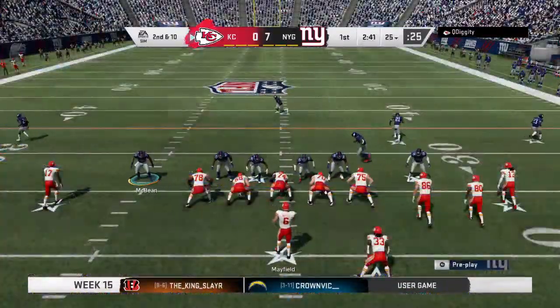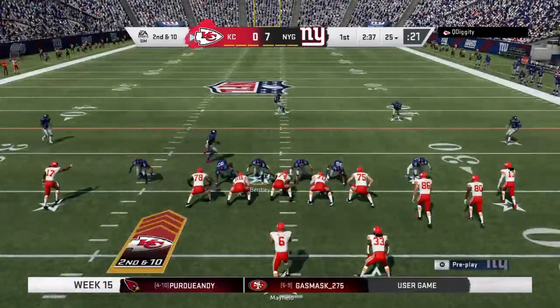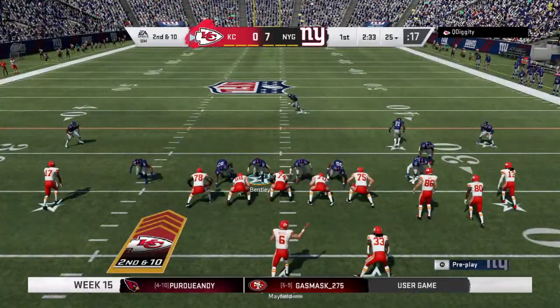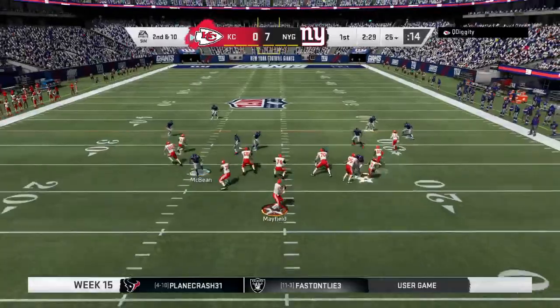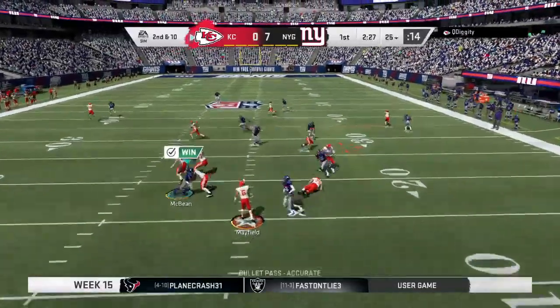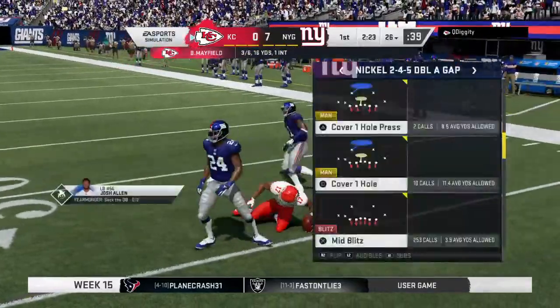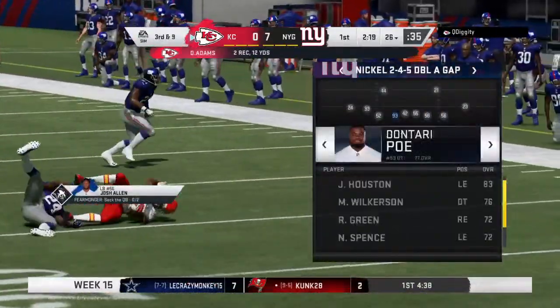So after the run for no gain, here's second and 10. All day, dog. Pistol. Mike 42. Watch the run. Working out of the gun, Mayfield. And that's complete to Adams. And not much to speak of. Call it a 1-yard gain up to the 26.